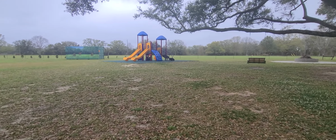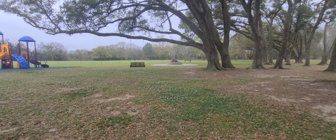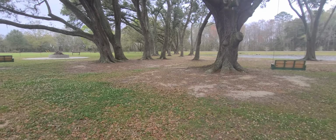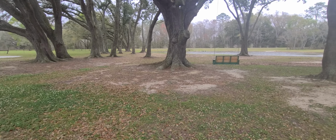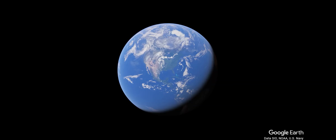The playground. There are some really big trees in the area, and so they have used some of the limbs to make swings. You can overlook the pond or the massive fire pit.